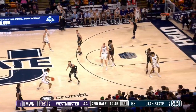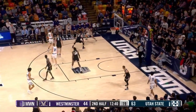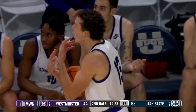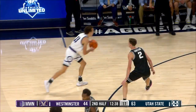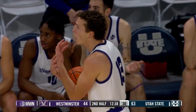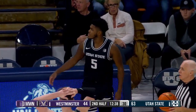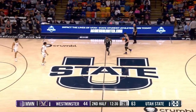12:47 and counting left here in the second half. Aggies up by 19 against a Westminster team that does not want to go away. And a screen. What do we got, a legal screen? Ball's going back to Utah State. I don't know if it's a turnover. He called an illegal screen on the ball handler. That's a first. That's what I'm trying to figure out, where the illegal screen happened. I have never seen an illegal screen. I think the ref was anticipating a handoff because he turned his body into him, but he was still the ball handler. Norm Parrish is not pleased, and he may have good reason to be upset about that one.